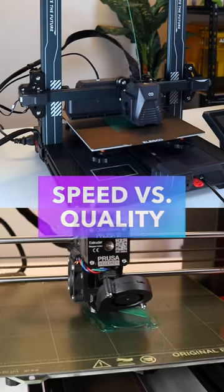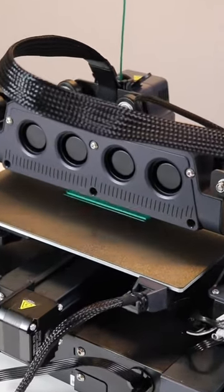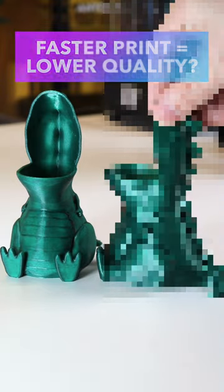In the field of 3D printing, we often have to make a tough decision: speed or quality. With Klipper-enabled 3D printers depositing materials so fast they require an additional bar of blower motors to cool the material, I wanted to see, is this still a relevant problem?